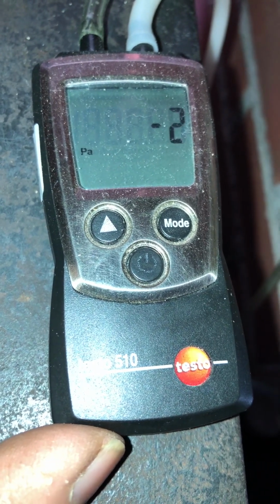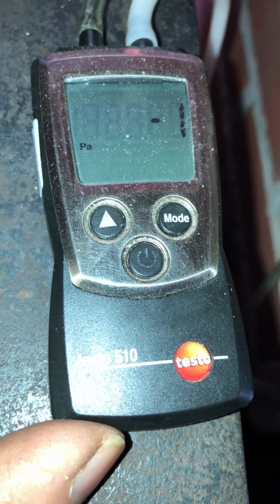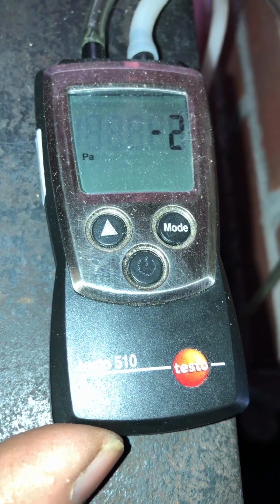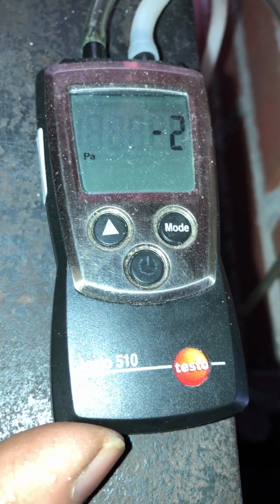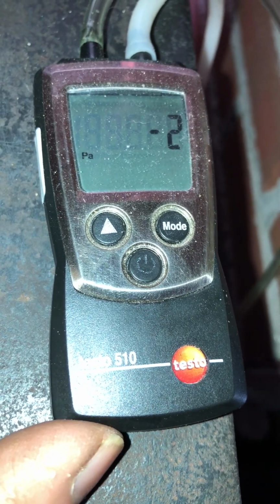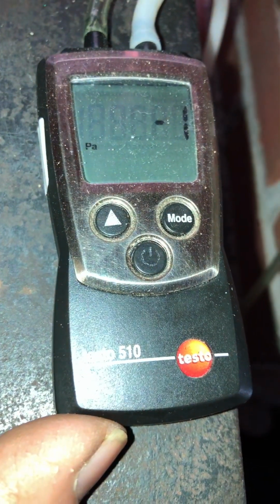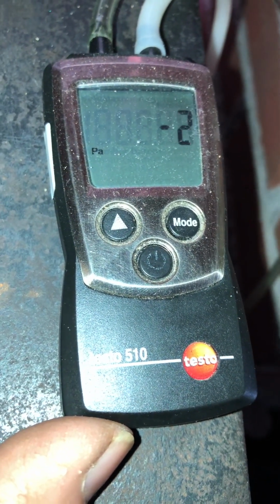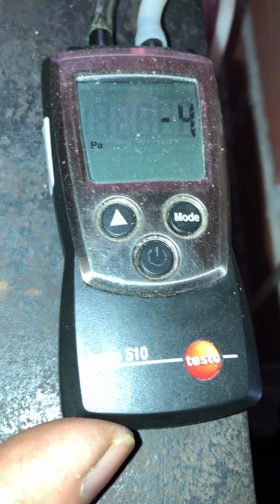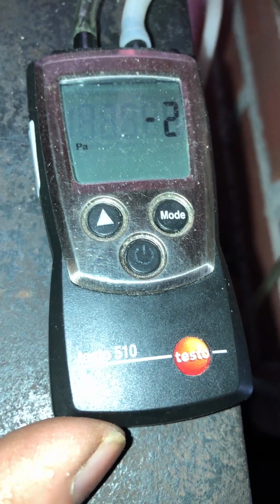Today it doesn't seem to be working with me, but it does show negative. Positive would be a down pressure. So that is negative 2 pascals, which is not much. Negative 2 pascals, 1 pascal more negative than the home's air pressure here. There goes to minus 4. Minus 6, you just saw that. Now this will jump depending on the wind.